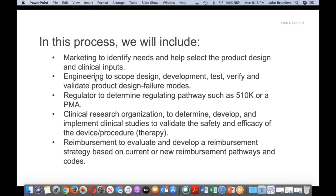And then, depending on which avenue you go, either with your own company, VC, or other, you'll need to have a relationship with a clinical research organization and then develop and implement the studies. And then again, in the back of your mind, you should always think about reimbursement. How is it going to be reimbursed? But more importantly, what is the current method of reimbursement? And how does this product measure up with the current method? Are there improvements that you can demonstrate? And then how would you go about increasing the reimbursement for the products?